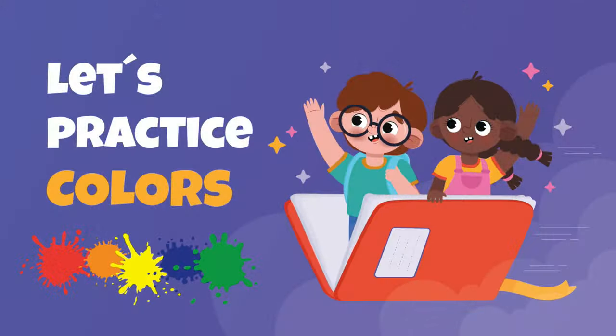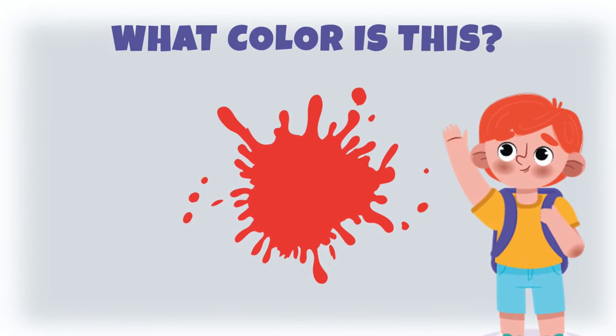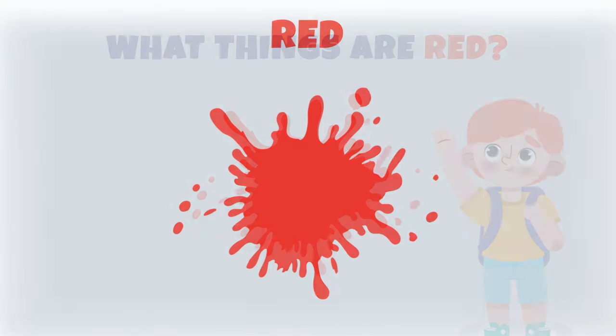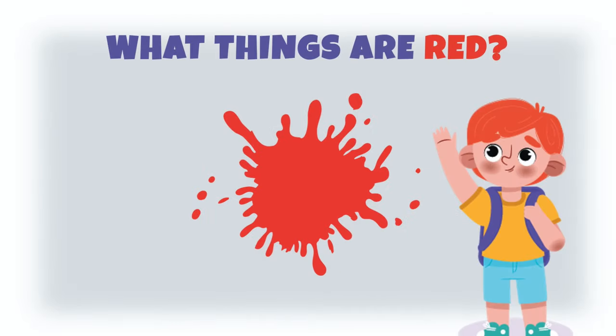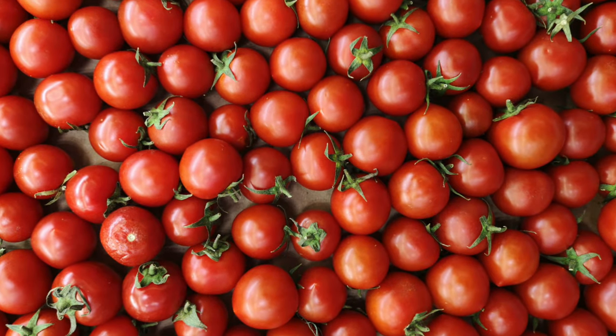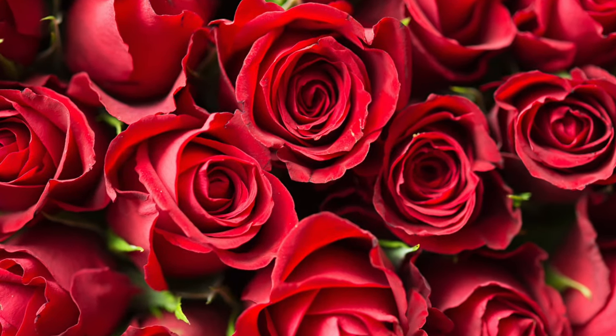Let's see how much you know about colors. What color is this? Very good! It's red! This is red, the color red. What things are red? For example, tomatoes, red roses, strawberries.